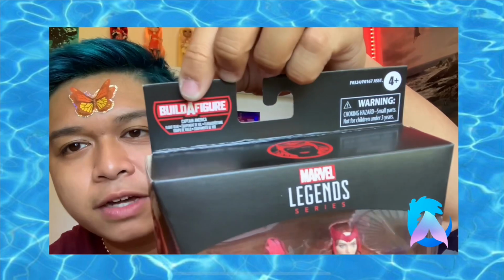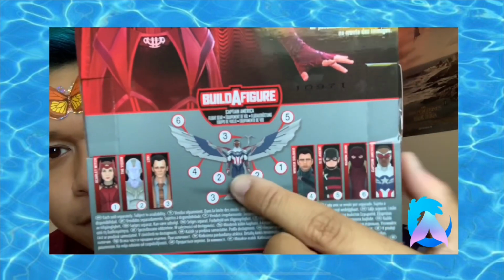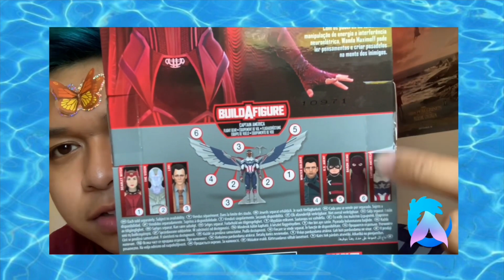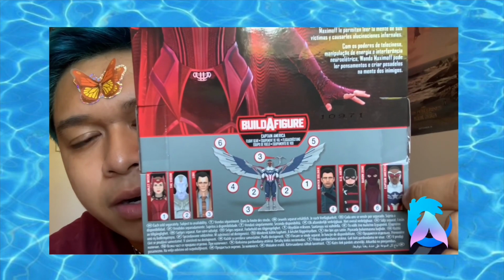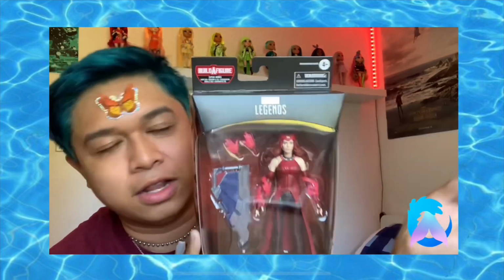And if you're wondering what this is, it's from the Build-A-Figure line. If we turn to the back here, you can see that the Build-A-Figure is going to be Captain America, and every single one of these action figures is going to come with a piece of Captain America's wings, because Captain America has his own action figure, so this is a way to complete him. I loved Falcon and the Winter Soldier, I watched it weekly, but nothing compares to how WandaVision affected all of us as a society.